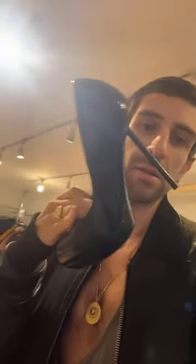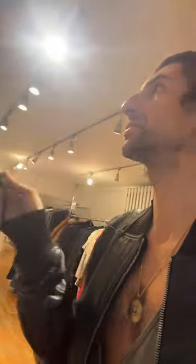Guys, look at this eel skin. Look at this eel skin, YSL. I'm actually predicting eel skin is going to make a mega resurfacing. We were at Ferragamo a couple weeks ago and I noticed that he was doing so much with eel skin. Okay, and then you wanted to see the Alice and Olivia jacket, right?